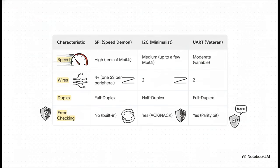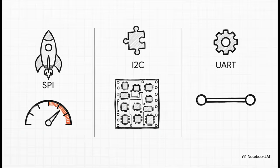When it comes to speed, SPI is the undisputed champion. It's not even close. But look at the wires category. I2C is the master of efficiency with just two. Then you've got duplex. Can they talk and listen at the same time? SPI and UART can, but I2C can't. And finally, error checking. I2C and UART have some basic error detection built right in, which is a nice little bonus.